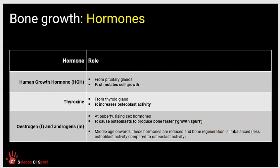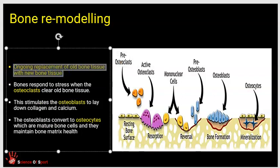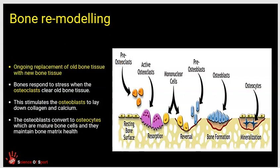Once we've become a fully formed skeleton and the epiphyseal plates have fused, rather than growing longer or taller, what our skeletal system does is it remodels. It constantly is removing, clearing out old bone cells and laying down new bone cells. And remember, our skeleton is alive. We often associate it with skeletons, dead bodies, but our skeletons are alive. They have a blood supply. They are actively changing constantly. So remodeling involves the ongoing replacement of old bone tissue with new bone tissue.